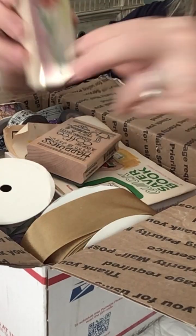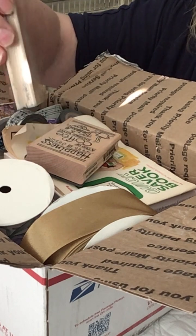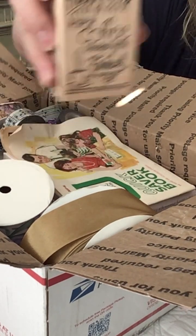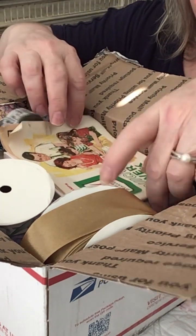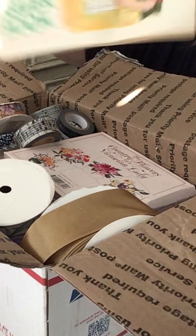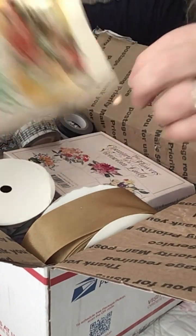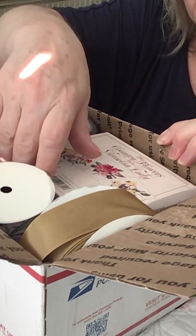This stamp. Look at this. I don't have that one. It's so pretty, Sheila. And another stamp. And some, boy, I haven't seen these since I was a kid. I remember my mom collecting them.